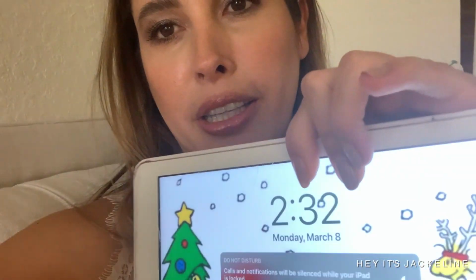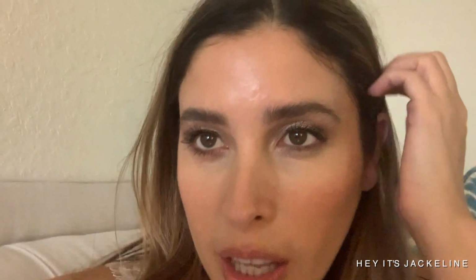It has been about 5 hours since I applied this foundation. It is, let me show you right here, 2:32 in the afternoon. Okay, so let me tell you, it actually looks so beautiful. It looks so pretty. It has maintained that little radiance. As you can tell, it has a light coverage. You can see all my freckles.